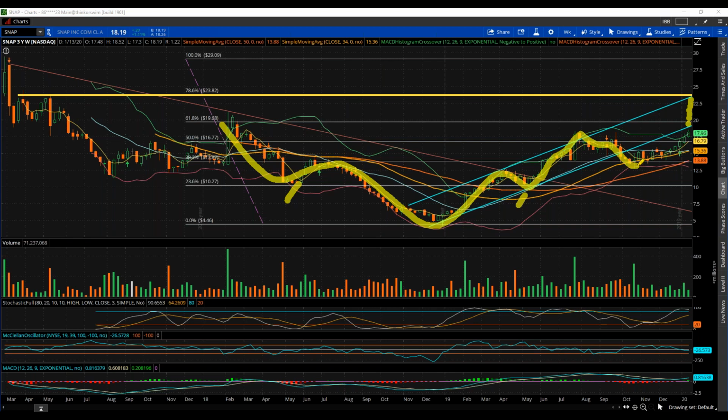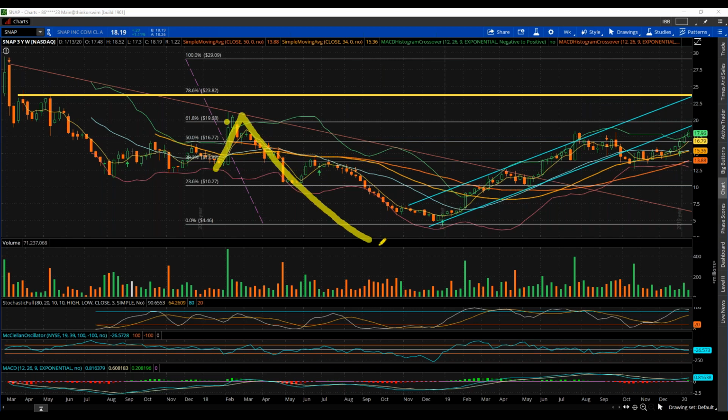Then again, another nice cup. So you can do a cup and handle. Here's your first handle, here's your cup, second handle, and now it's breaking out. Good looking chart. Good that you brought it to everyone's attention.